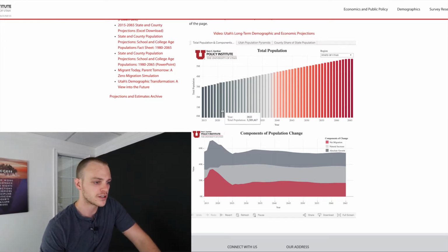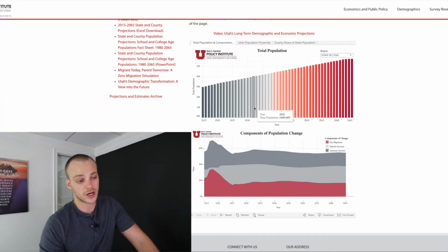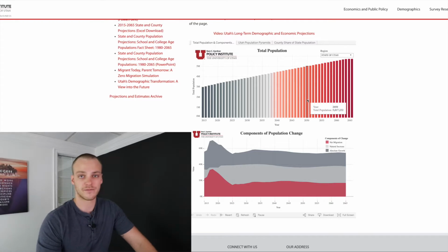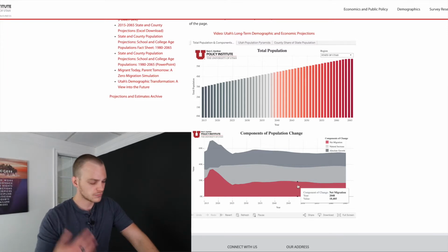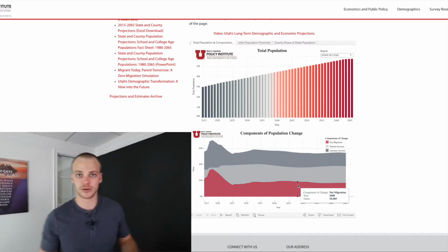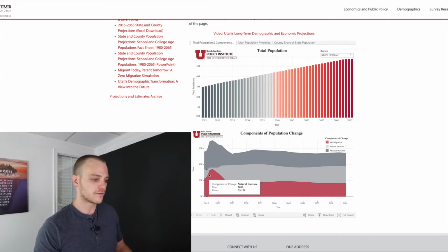They're expecting this to continue to increase. We're going to hit 4 million people in roughly 2032. And then after that, we're going to continue to climb all the way through 2050, where we're going to hit a population of 5 million people. This means that we're going to have a huge increase over the next 30 years. Most of this is going to be coming from net migration and also just the natural increase that you're going to get from people having kids. So you are going to get a huge portion of this from net migration.